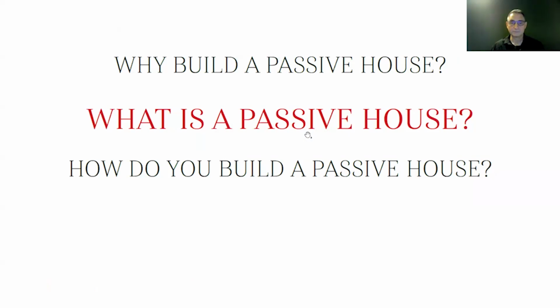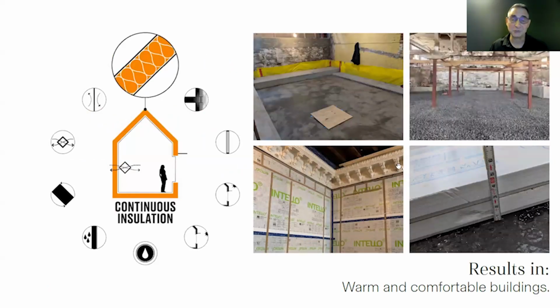So what is a passive house? I'm really going to zoom through these because I really could spend 10 minutes on each one of them. So if anybody wants to know more about these, we could talk about it another time, but this is the same thing that Zach talked about. It's the 5 points, but for our projects. This is a cellar slab.